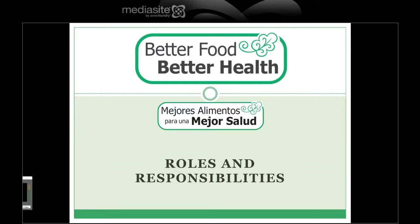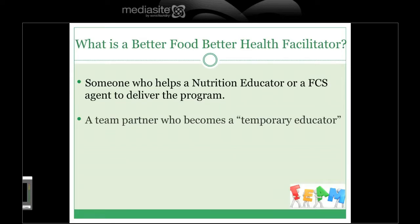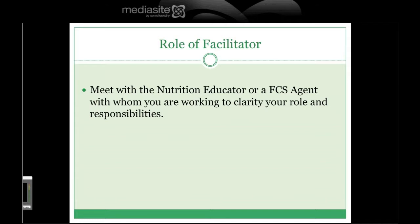In this next session, we will go into more detail about your role and responsibility as the child facilitator. More than likely, as you are attending this training, you have been selected as a Better Food, Better Health child facilitator. In your role as a child facilitator, you will become a temporary educator, teaching the child curriculum to children ages 4 to 11. In this training, we will go over the main responsibilities that you will have as a child facilitator. In addition, all facilitators will need to meet with either the nutrition educator or the FCS agent under whom they are working to clarify their specific roles and responsibilities during the program.